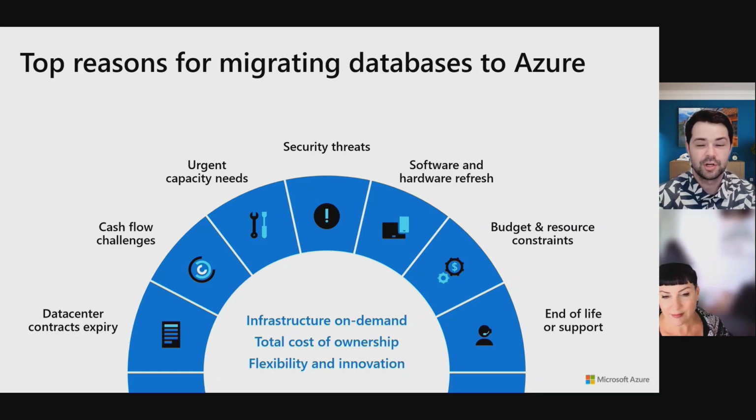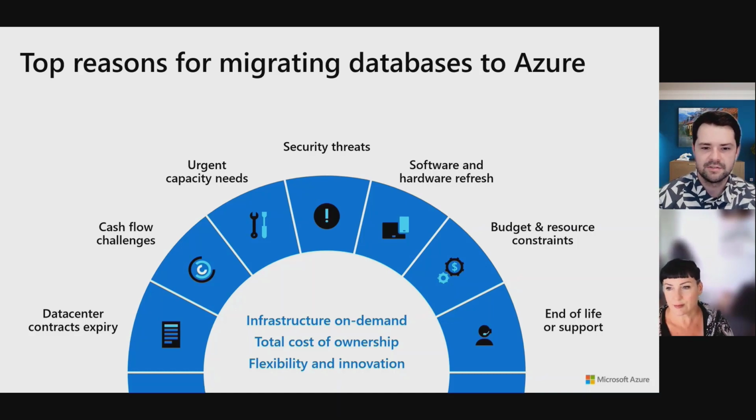Perhaps you are looking for the cloud benefits that come from running your workload in the cloud. Infrastructure on demand, you have total cost of ownership that can be streamlined through using only what you need. And there's flexibility and innovation in connecting into our cloud native services.